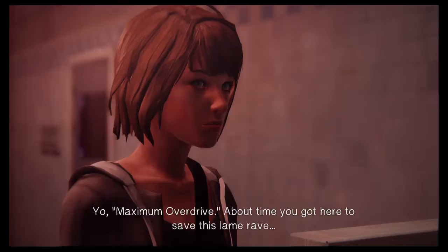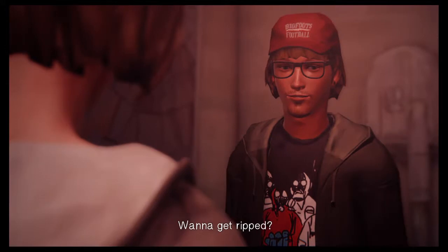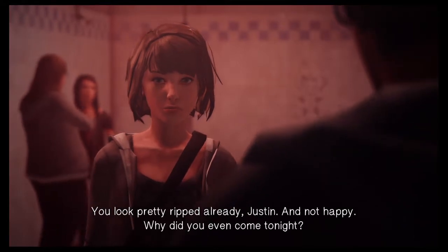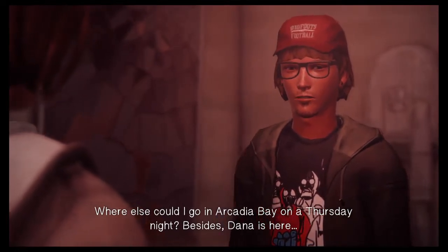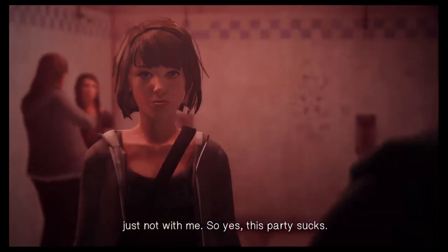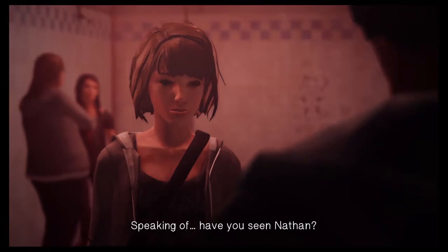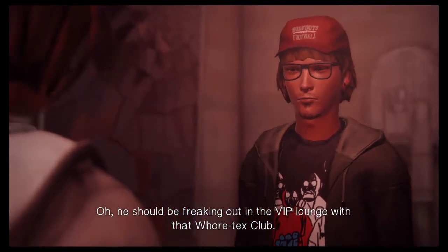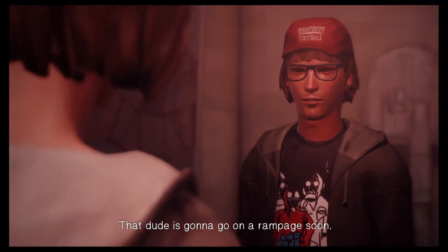Justin's just a little buzzed. Yo, Maximum Overdrive. About time you got here to save this lame rave. Wanna get ripped? You look pretty ripped already, Justin. Yeah. And not happy. Why did you even come tonight? Where else could I go in Arcadia Bay on a Thursday night? Besides, Dana is here. She's not with me. So yes, this party sucks. Have you seen Nathan? Oh, he should be freaking out in the VIP lounge with that Vortex club. Fucking hate those snobby douchebags. Especially Nathan. That dude is gonna go on a rampage soon.